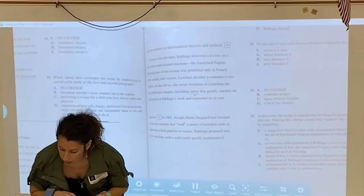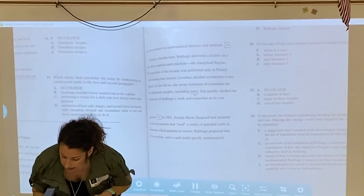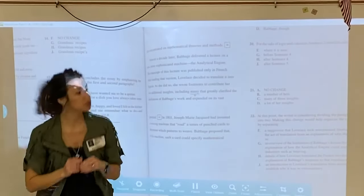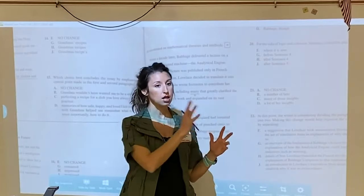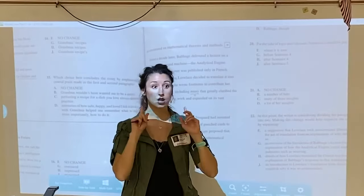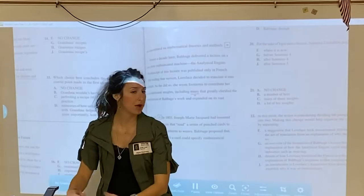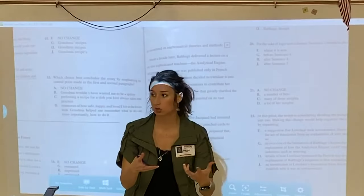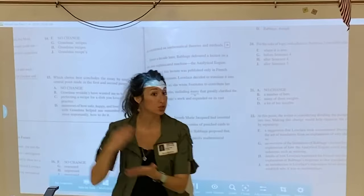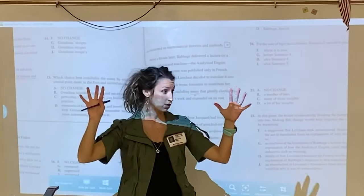So at this point, the writer is considering dividing the paragraph into two. Making this change would help organize the essay by separating. It talks about in the entire article that Lovelace was never really recognized for her work. She was an awesome contributor to the field of mathematics and to computer programming, but she wasn't recognized for it until after she what? Died. Okay, that's the theme of the whole thing.